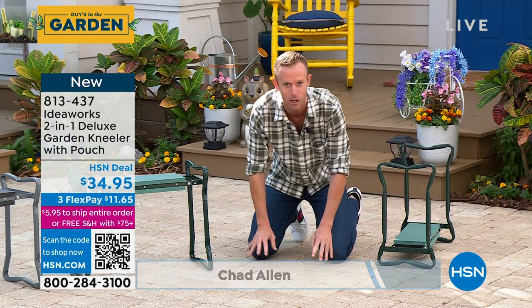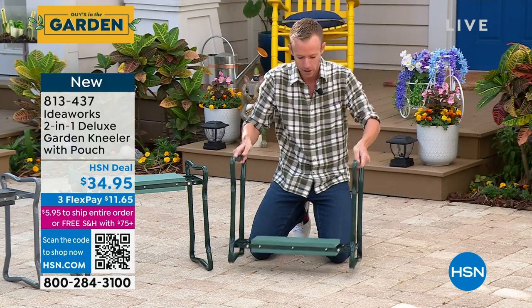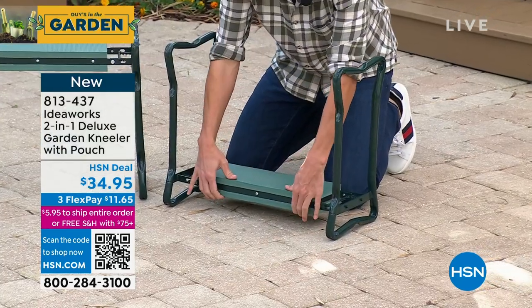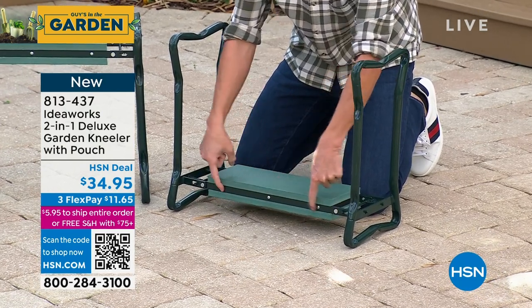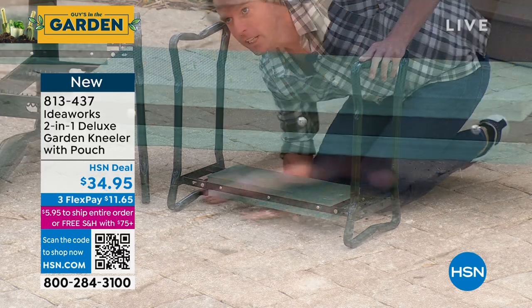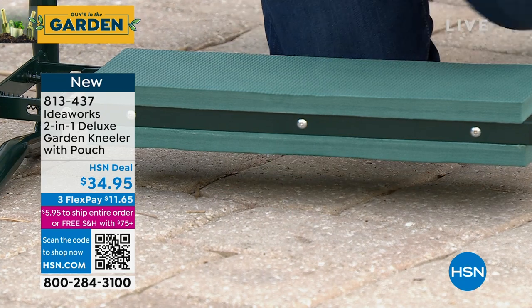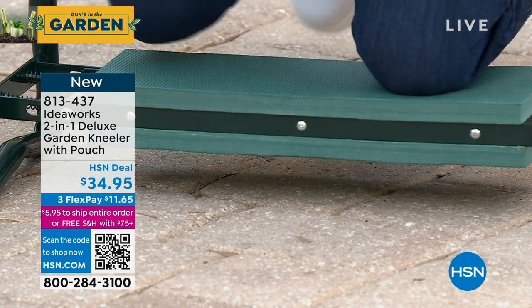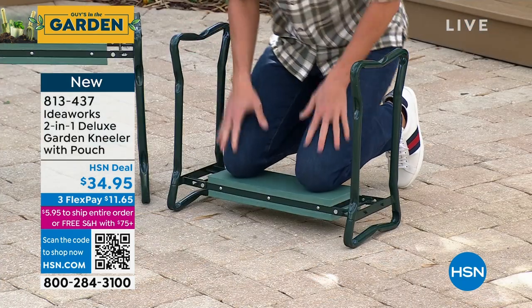The ground is dirty, hard, rocky, mulchy, muddy even sometimes. You bring over the garden kneeler. It's two layers of that huge EVA foam, super thick, all braced, all reinforced by steel right here, giving you that support you need. Huge clearance underneath so you're able to avoid any rocks or mulch or any pokey things like that. And then when you take your knees off the ground, watch as they go onto those EVA foam layers. Oh my goodness, it's so comfortable.